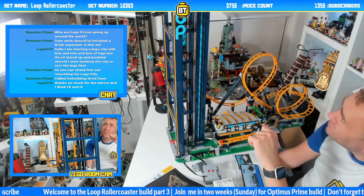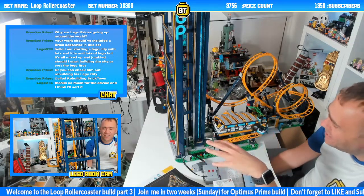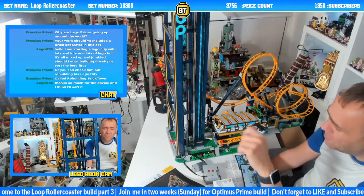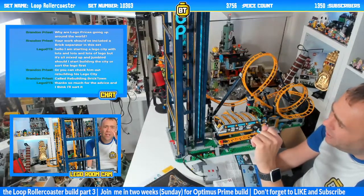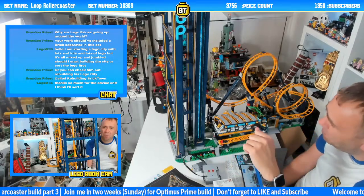I've tried my best to try to fit it in, but our next couple of streams will be a lot smaller, so they'll be much easier to see on the camera. As I said, we've got Optimus Prime coming up, not next weekend because we're taking a weekend off, but the following weekend we're back with Optimus Prime, so we'll build that.